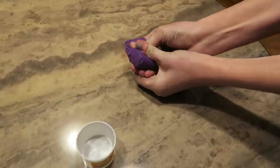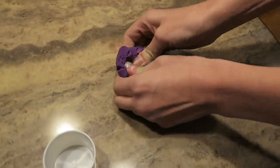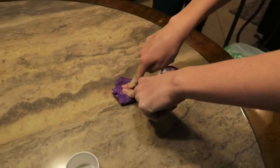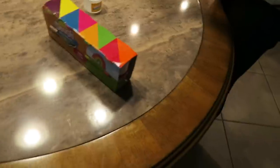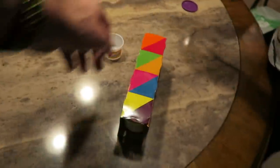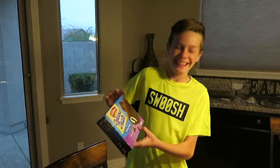Take it out. That's the OG slime right there. It's just drier, it's more doughy. Very nice. That's a good buy, Sierra. How many did you get? Oh, wow. It comes with a lot. Different colors, too. That's orange, cool. Red, green. Right on.